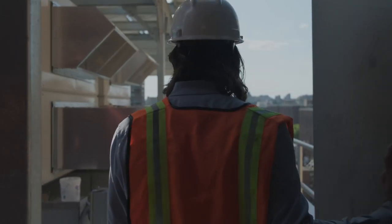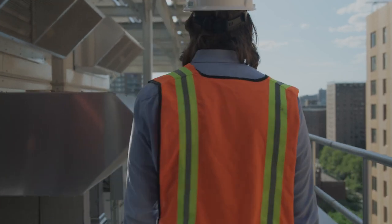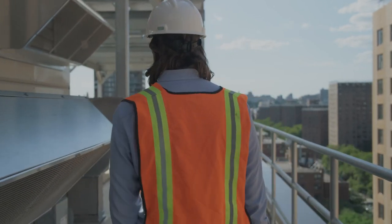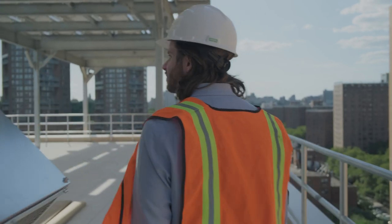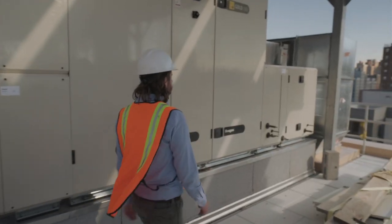In places like New York City, where pollution can affect outdoor air quality, it's important that any air that's brought into the building is filtered. At Sendero Verde, the ERVs have a minimum filter rating of MERV 13. This prevents the majority of harmful particulate matter in the outdoor air from ever entering the building.